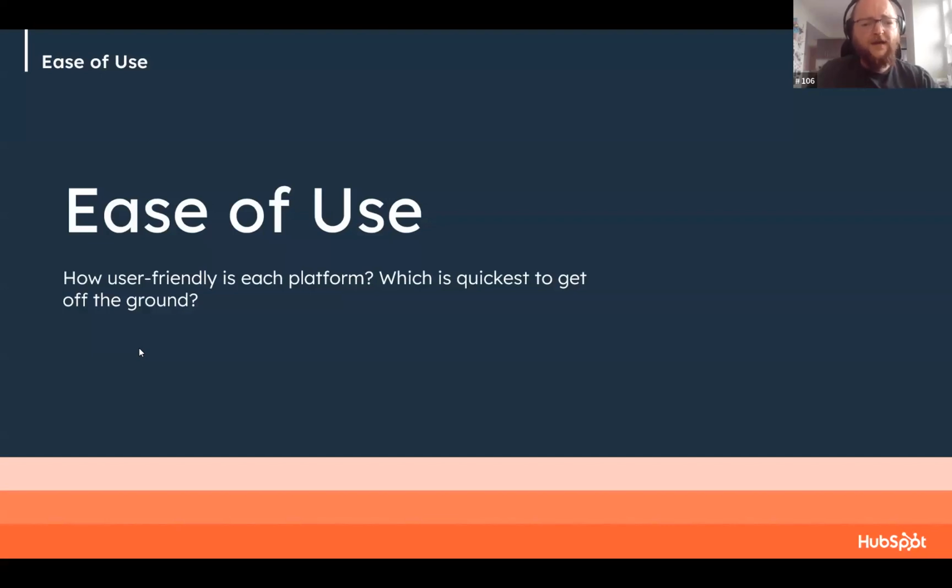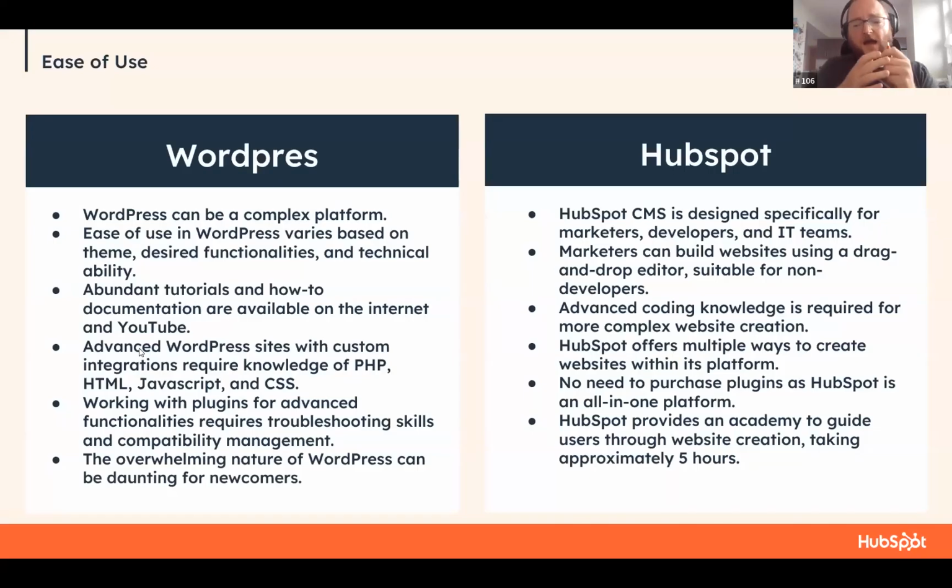Which one's more user-friendly and which is quickest to get off the ground? WordPress can be complex. Just getting it connected up can be complex. Getting the hosting connected to the domain name and stuff like that can be tough. HubSpot is a learning curve as well, but I think they walk you through it a little better.